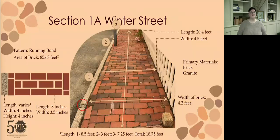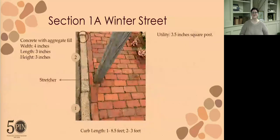We also, of course, like I said at the beginning, measured the length, width, and height of every single curb. And the reason we did that is because of the fill. If you wanted to get rid of this concrete with aggregate fill, you know, okay, curb number 2 is 3 feet, and the length of that fill is 3 inches. So we need a piece of granite that is 3 feet, 3 inches to get rid of that concrete, so we have a cohesive picture of granite side curbing.